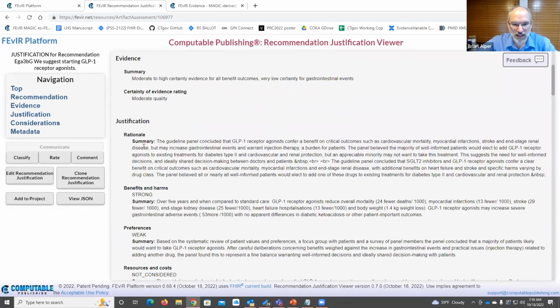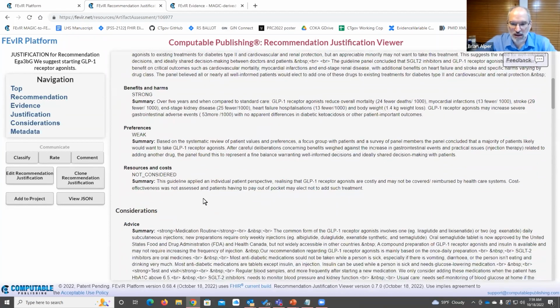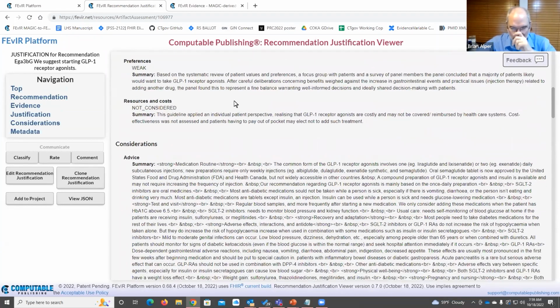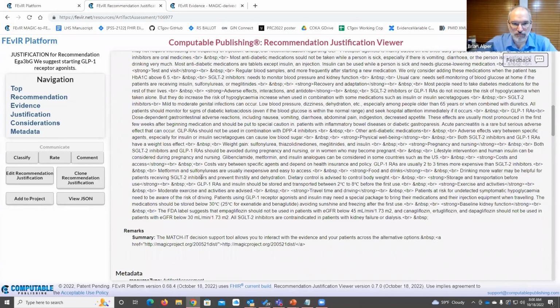We see the justification has rationale. There's a summary there. Benefits and harms rated as strong with a summary. Preferences rated as weak. Resources and costs were not considered here. And additional information we saw in the Magic app, including advice and remarks that were added to it.